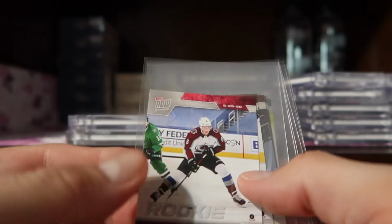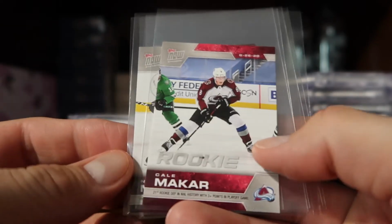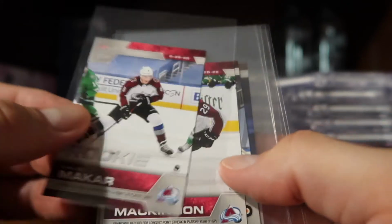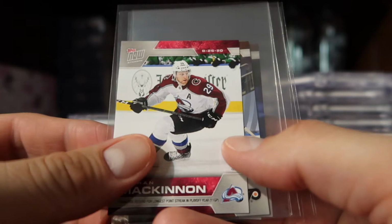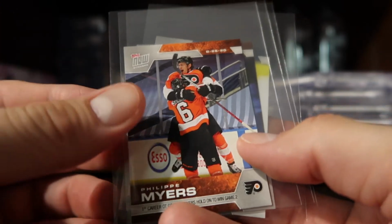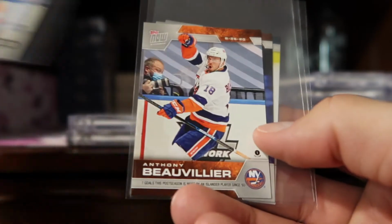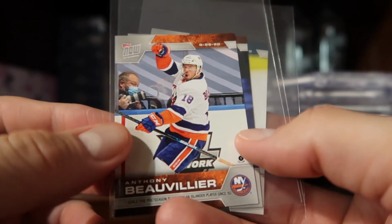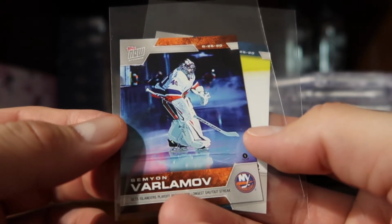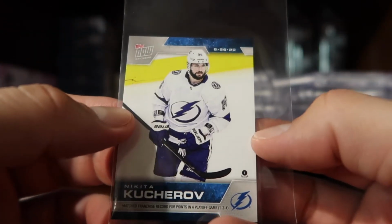Also with Topps Now points, you could order the hockey stickers. So I ordered one of these sets. It included a Cale Makar, the rookie from August 26, 2020. Included a Nathan MacKinnon, a Philippe Myers. This one is his first career overtime goal. We have Anthony Beauvillier, Semyon Varlamov, and Nikita Kucherov, whose Lightning ended up winning the Stanley Cup this year.